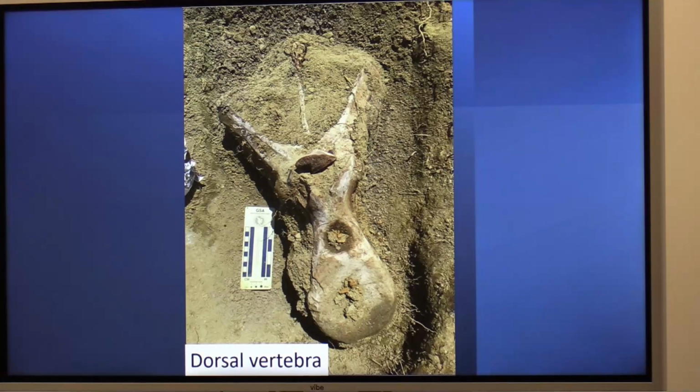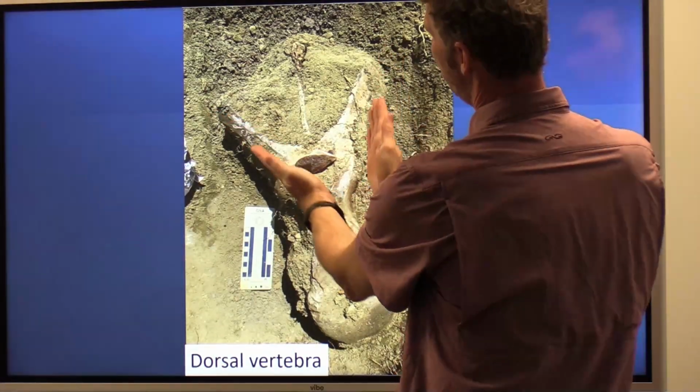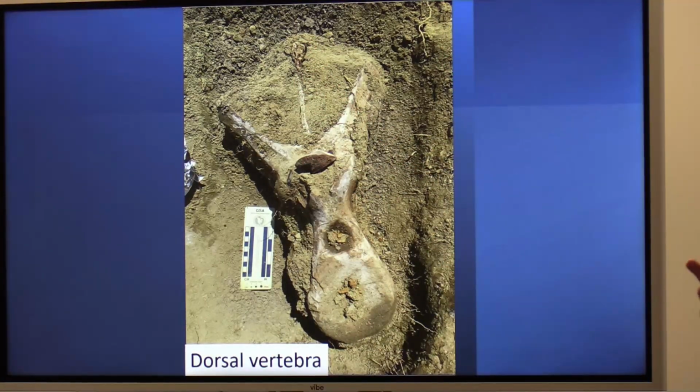This is one of the vertebrae that we found in that first season. The neural canal is right here. We've got two transverse processes and then the neural spine. In the field, they look exquisite. They look incredible. When you get them back into the lab and start getting into the nitty-gritty of the preparation, you realize just how much damage has occurred over 65 million years, with the ground expanding and contracting when it freezes and thaws, and the clays that swell when they take on moisture and then contract when they dry out.